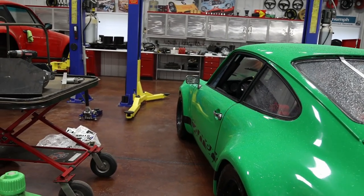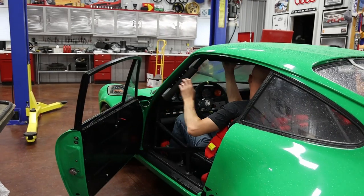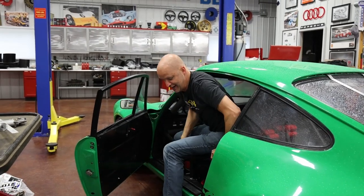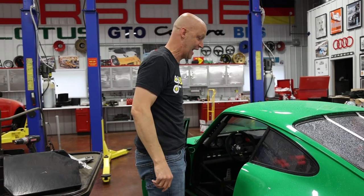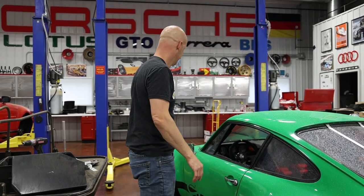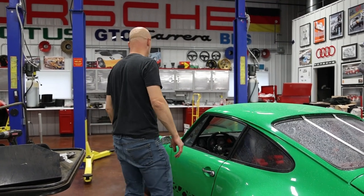That was fun. Very wet, but awesome. Oh, man. Well, it runs fantastic. I wasn't able to really get on it hard in second gear because it was just getting squirrely and would get the tires spinning a little bit, but man, it's running really good.